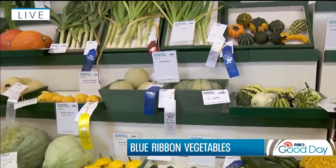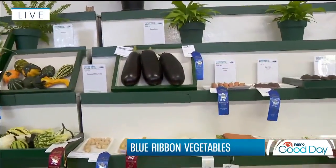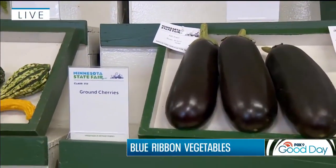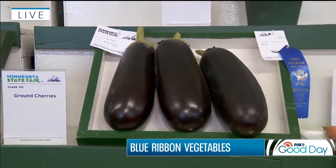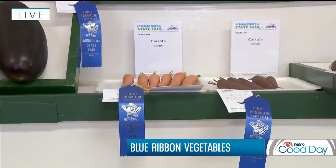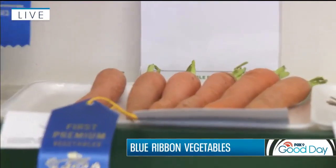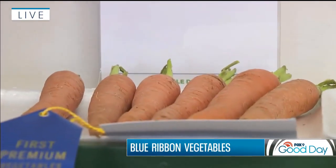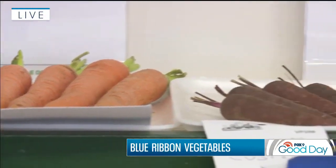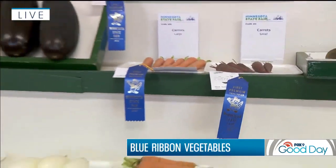And roughly how many entries does the State Fair get every year for veggies? Okay, this year we had 2,455 entries. Of that, I think there were 260 participants. Of that, we usually get only about 30 to 40% show up, because you never know when you have to sign up how your stuff's going to grow up. So you've got to shotgun it and put all kinds of stuff in and pray to God that your garden holds up for the fair. And this growing season's been a little bit of a challenge.